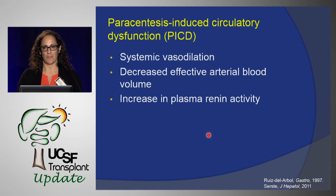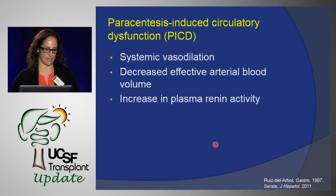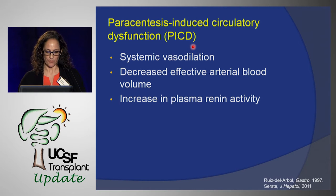So I think we've all had many patients who go in for their therapeutic tap, removal of 8 liters of ascites, and shortly thereafter, they crash, their pressure bottoms out. So this is really exactly the condition that we're thinking of. So just to give a name to it, PICD.